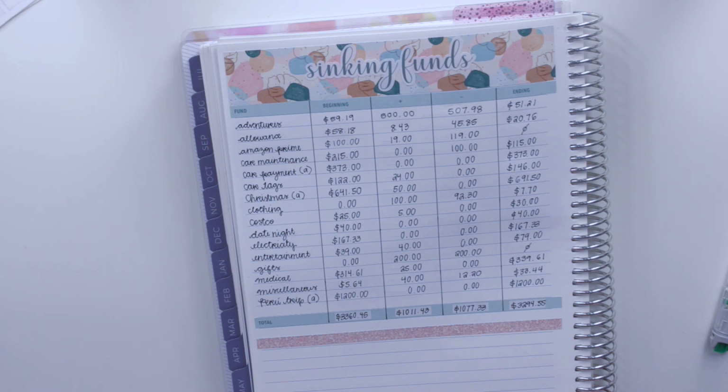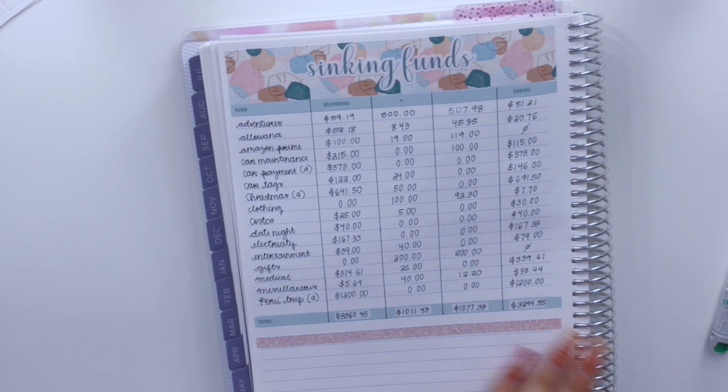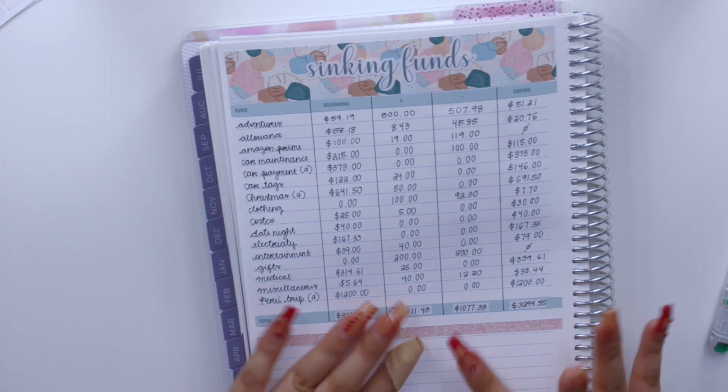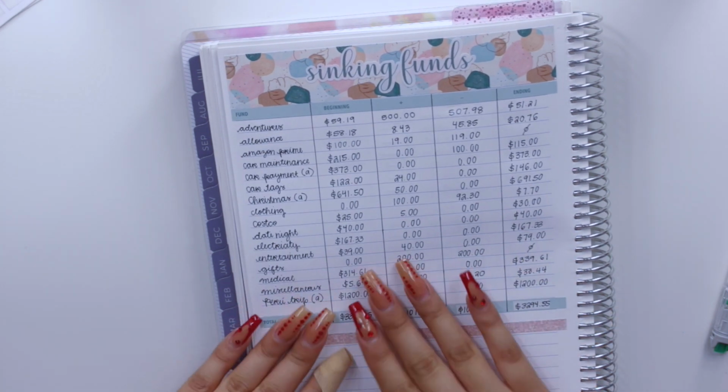And now I'm just going to go ahead and double check. So let's add my spending and subtract what I added. Yes, so this is the amount, and all of these ending numbers should be the same as my beginning numbers in the month of July, and they are. So everything looks good here, and this is how I close out my sinking funds.